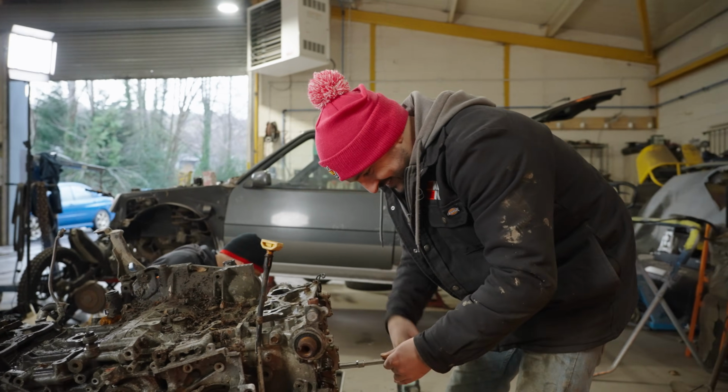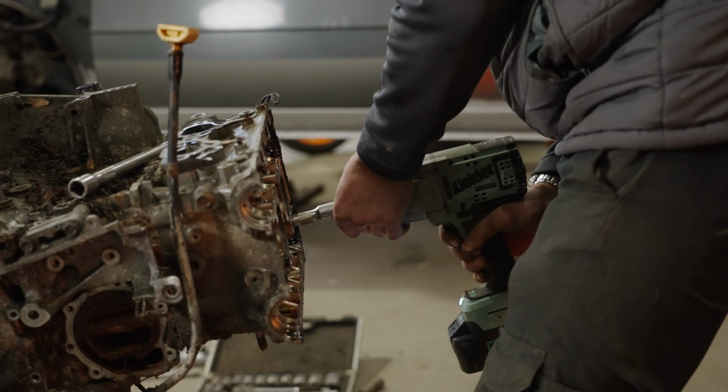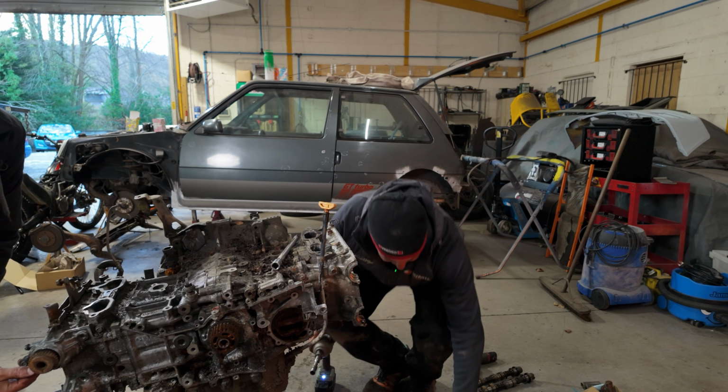Yeah, love it. We were really getting into the meat of this strip down. Out came the cams, then the headbolts. You just shat out a cam full. I did.